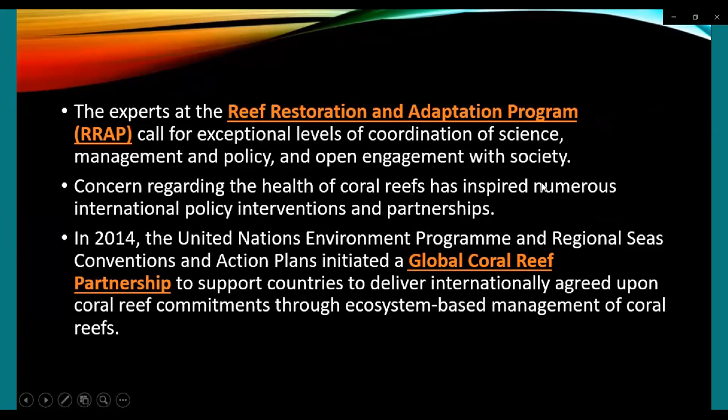Concerns regarding the health of the coral reef have inspired numerous international policy interventions and partnerships. In 2014, the United Nations Environment Program and the Regional Seas Conservation and Action Plan initiated a global coral reef partnership to support countries to deliver internationally agreed upon coral reef commitments through ecosystem-based management of coral reefs.